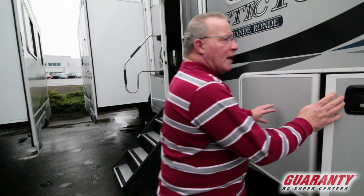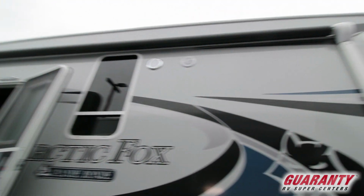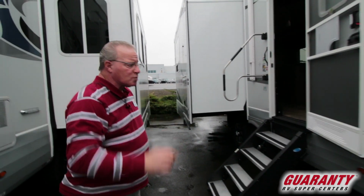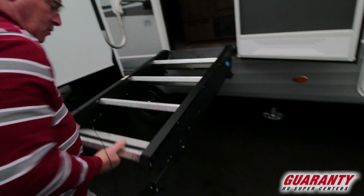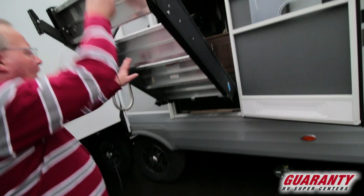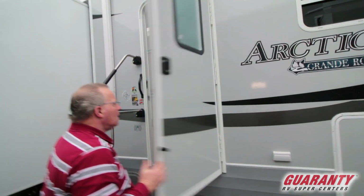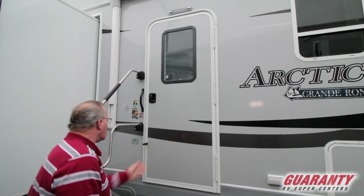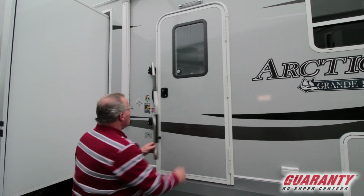This is what they call the Grande Ronde edition. Gray exterior, blue, gray, and black graphics. I think it looks really nice. Solid step. This thing's nice and easy to store. When you're ready to take off and drive, you just put it up inside and close the door. Of course, get rid of your rail and you're ready to drive, ready to go.